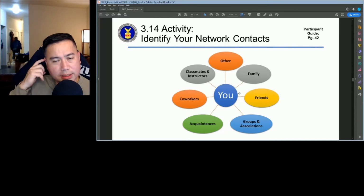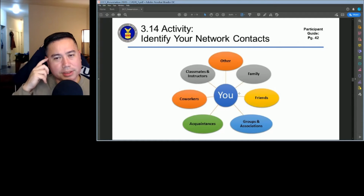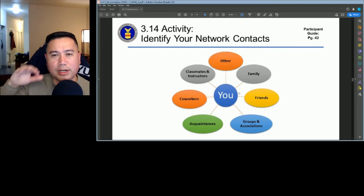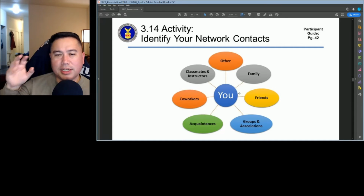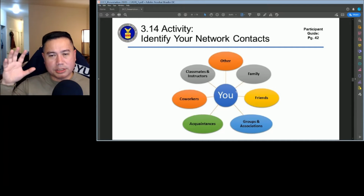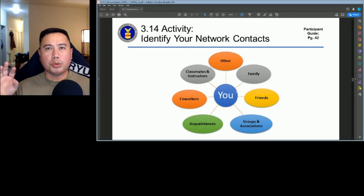Then we had to take a quick look at the people around us and what makes up our network, and try to find a way to equalize the balance. Because if you have a lot of coworkers and a lot of family and friends, but you don't have many acquaintances or group associations, you can take it all out and try to balance it out. That way you have the maximum exposure of who you are to different types of people.